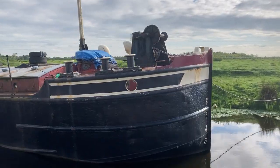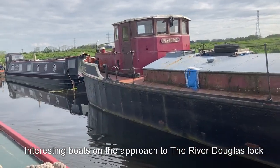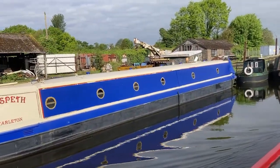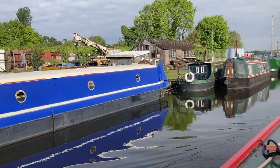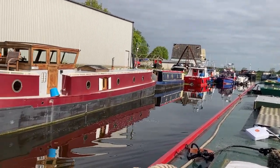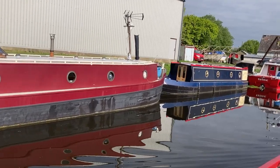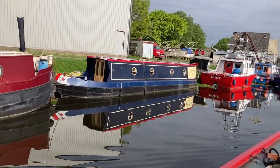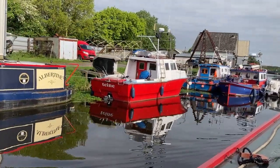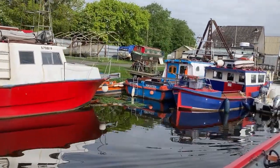Here we go. Lovely old working barge there called Paradigm. We've seen quite a few of those, haven't we? Very nice. Look at this one, that's big over there. This one over here, this barge. Fishing boats, these? The old temperature gauges, it's kind of just at 40. It goes to about 65 towards 80, but then it sort of flutters around still. Yeah, these are fishing boats, aren't they?